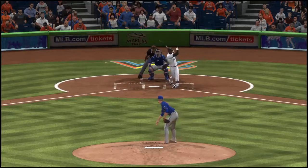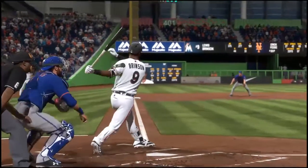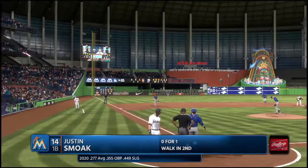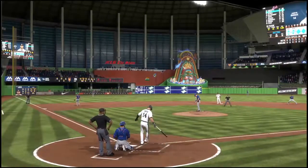Hey, this might be their best opportunity to at least get on the board. They've been struggling offensively, and they find themselves with 2 runners on board. Let's see if they can continue it. Here's Justin Smoke now. It was a flyout for him in his last trip.